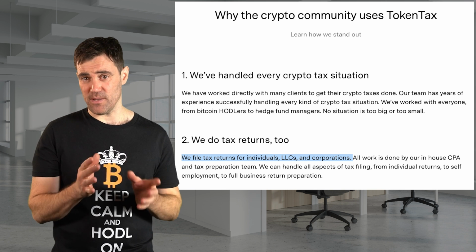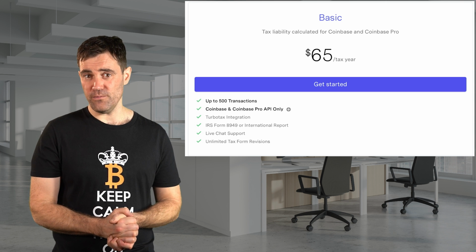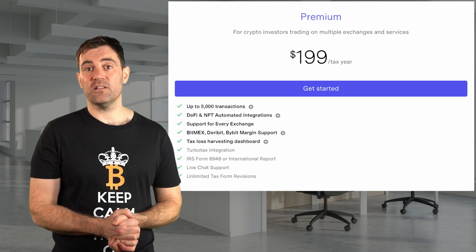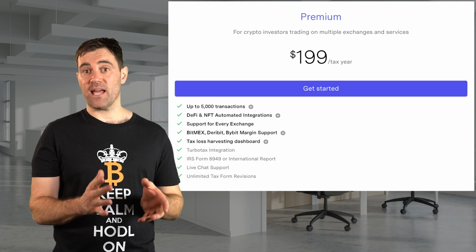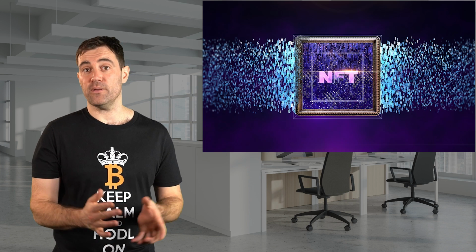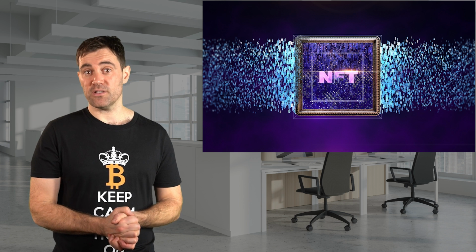TokenTax is pretty expensive. I mean, the basic plan costs $65, and you can only import data from Coinbase and Coinbase Pro. But you do get up to 500 transactions. Premium costs $199, and that is good for up to 5,000 transactions. But you will also get access to DeFi and NFT integrations, be able to import data from every exchange, and more. So yeah, if you're an NFT dabbler, then this is probably the plan you want, and I've yet to find many other crypto tax tools that support those.